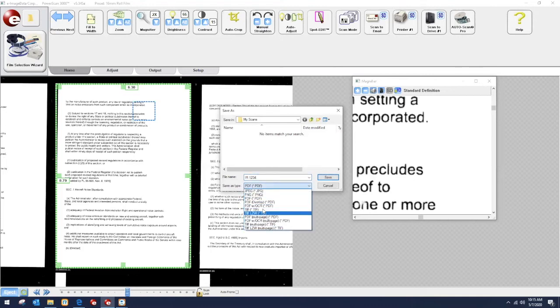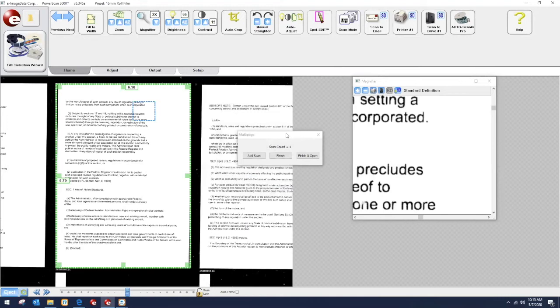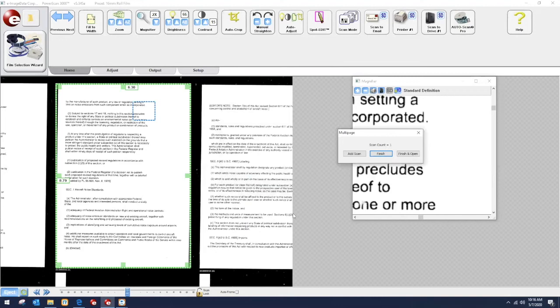Okay, and you'll see here I've got JPEG options, PNGs, PDFs, TIFF images, but there's also a single-page PDF, and there's also a multi-page PDF that we can use as well. So let's select the multi-page PDF, and let's save this image. A little window pops up and says, I've already saved 1 image. Do you want to keep going and add more? And I'm going to say yes.